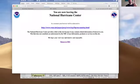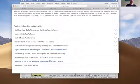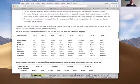A tropical storm could actually have two names. One area like the Philippines may call it one name, but Japan may call it another name, and the National Weather Service may call it another name. So depending on the basins, they could actually get different names. So let's jump over here and look at some of the names that they're going to use in India. So Bangladesh, India, Maldives, some pretty interesting names there.